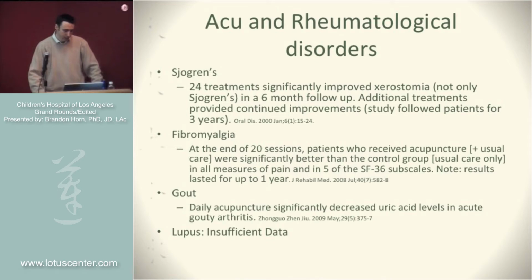Fibromyalgia is another one, in this case 20 sessions, and results after 20 sessions lasted for up to a year. Lupus, while there's insufficient data, I'm just mentioning this because the 3 case studies that we have were in patients with lupus, and the results were quite dramatic even with one treatment.